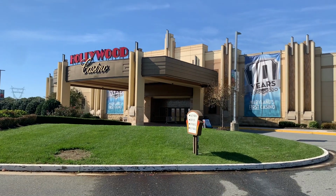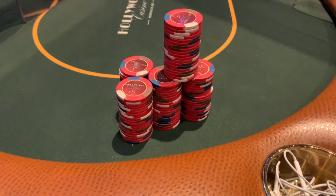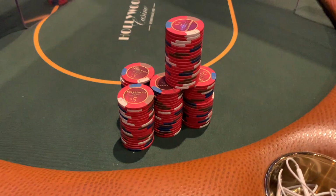I arrive at the Hollywood Casino at around 11:30 a.m. on a Wednesday morning. There's only one game going. I do get into the game pretty quickly. It is 7-handed. They got the plexiglass dividers up. They're spraying sanitizer on the chips every hand. Feel pretty comfortable in this environment.